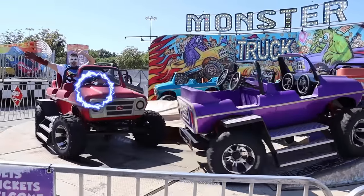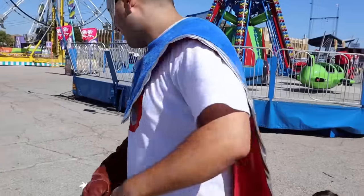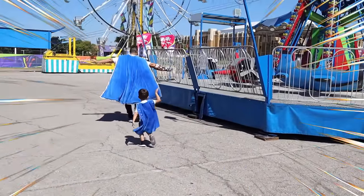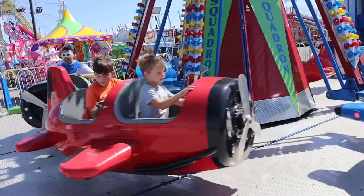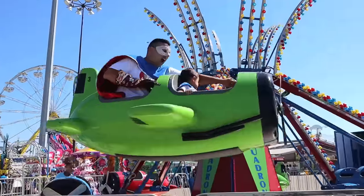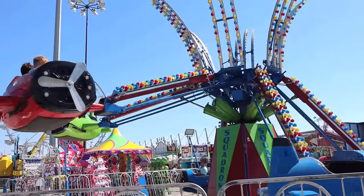Woohoo! Yeah, hooray! Let's ride some airplanes! Super Kid is the pilot. Get ready for takeoff. Full speed ahead. Wow, Super Kid is flying high in the sky. I see a red and green airplane.